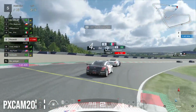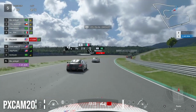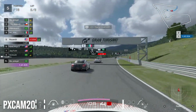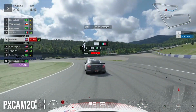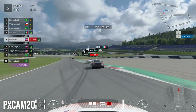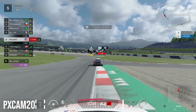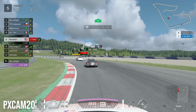So coming into this turn right here, we're still right behind the Mexican as he is trying to look around the Brazilian. He's going to have to serve his penalty here in the next penalty zone, as on the Red Bull Ring there are 2 penalty zones. We are just following the Mexican now as we come into the left-hander here, staying in the slipstream. As you can see, the top 2 cars are just pulling away from all 3 of us and the field behind us as we are coming to this left-hander.